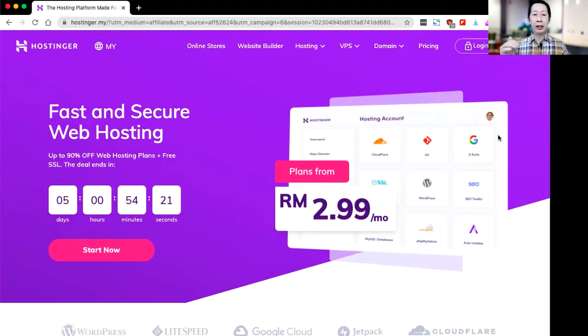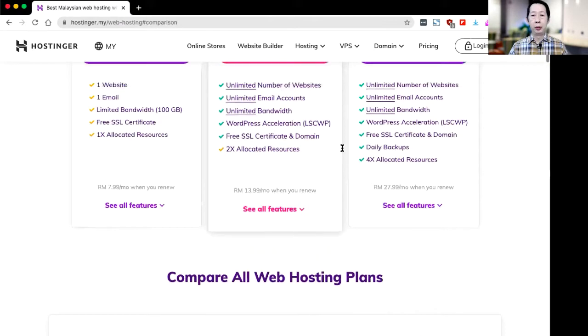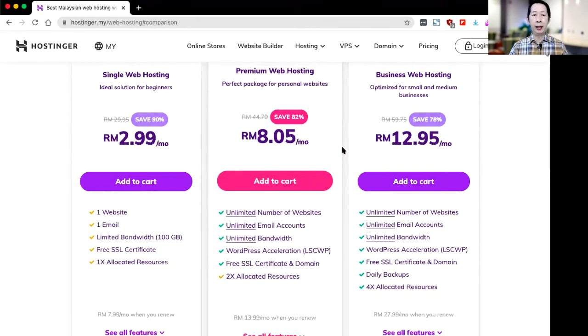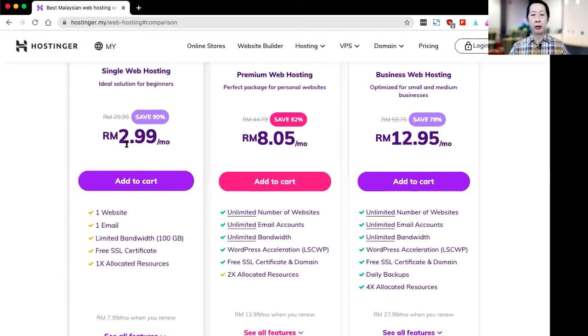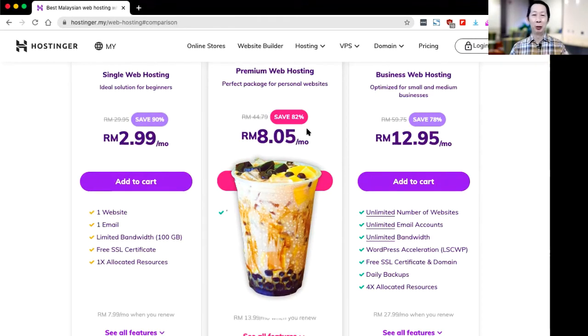Now, if you want to sign up for it, the link is right below and you can click it and then sign up an account for yourself. Let me show you this, right? I'm going to quickly show you the pricing. All right, you'll be surprised. The pricing is starting from only like 3 ringgit, okay, to now this is one of the best packages you can take, like 8 ringgit. It's only like 8 ringgit. It's just like a cup of milk tea only.